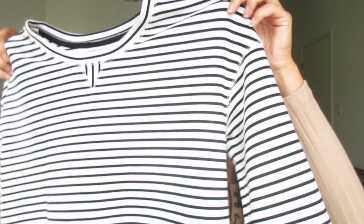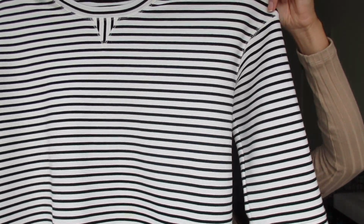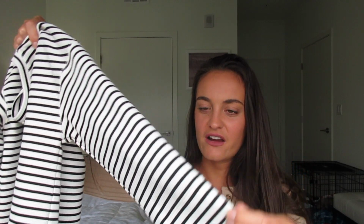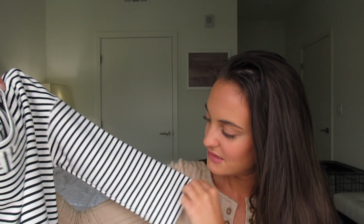This is from Lou and Gray. It is a size extra small, but it's just a white and black striped shirt. It's kind of boxy. It's definitely a boxy cut with these boxy, they're not really flare sleeves, but they're definitely boxy sleeves. And again, they're quarter length sleeves. But I think this is really cute paired with some dark wash jeans and little booties.